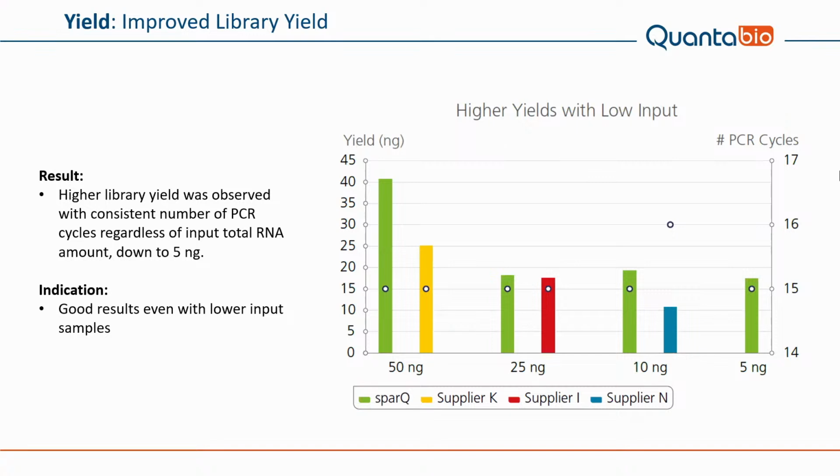From there, we can also look at the library yields. What we've done is compare against some of our main competitors on the market at their lowest recommended input. As we can see here, we get consistently higher yields, and in some cases higher yields with fewer PCR cycles. This is true even down to our very low sample input levels, indicating again that even with low inputs, you should have more than sufficient yields to go directly into library sequencing.